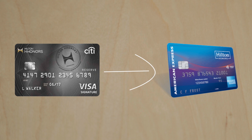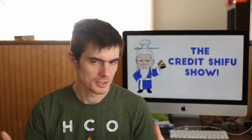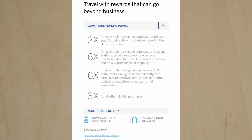We then have the Hilton Honors Business card from American Express, and it's sort of in the same range as the Ascend card. This card, like the Ascend, gets you 12 points on Hilton, 6 points on gas, and then there's a few other categories for the 6 points per dollar. It's wireless telephone, shipping, US restaurants and flights. I guess they're just angling that earning at something they think a business will spend money on, shipping, etc. Like the Ascend, or Surpass as it's currently called, it gives you gold status.